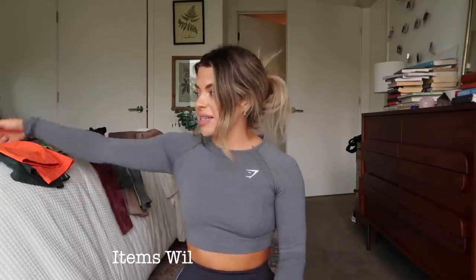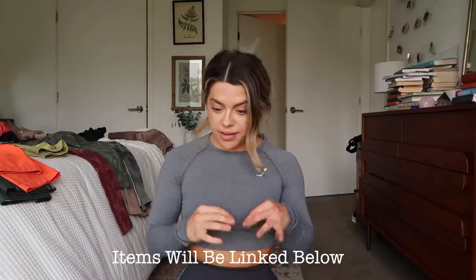I'm wearing a size small in every single piece besides one pair of shorts, which I will make sure that I'm very specific about. I feel like every time Gymshark has sales now, there's more and more stuff that is just lit that's discounted, and some of the pieces, aka Apex, Vital Seamless, Camo Seamless, they're just honestly freaking gems. So I'm gonna be showing you guys my favorites. Let's jump right into this video.